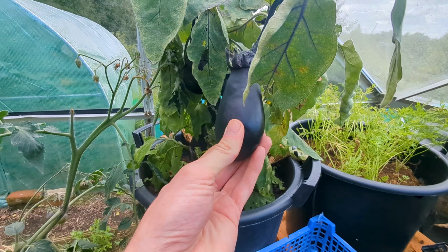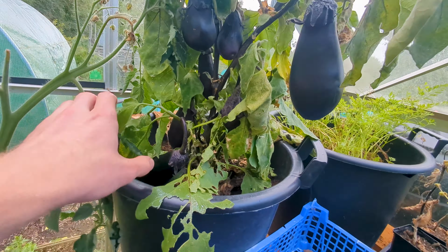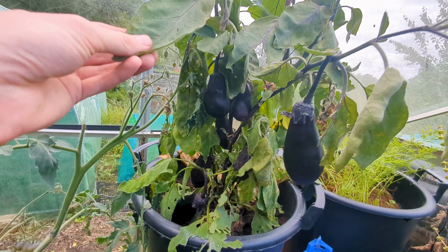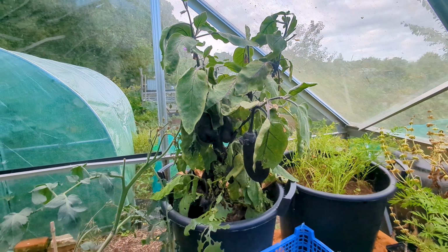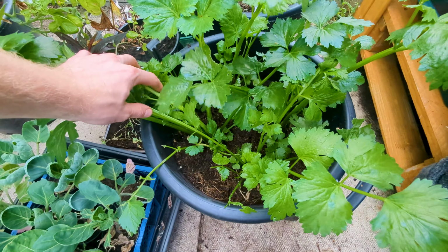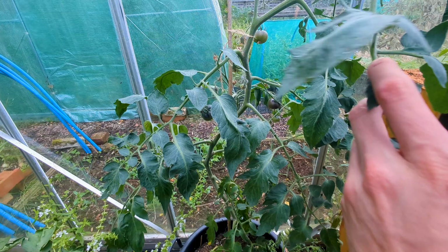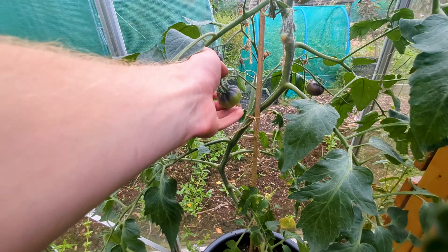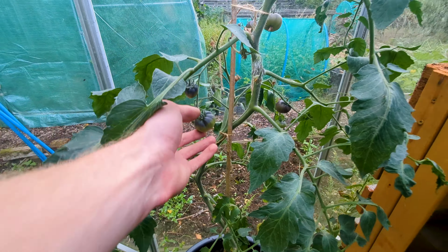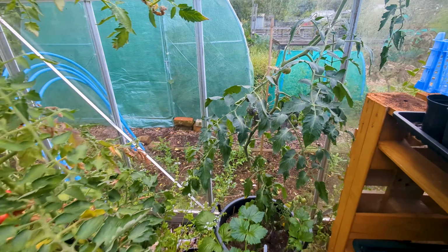We've got some more aubergines here as well. We've been picking quite a few of these aubergines. The plant doesn't look very good though, I'm not very happy with that. We've got a little bit of celery in this container which is growing okay I suppose. We've got our only remaining heritage tomato plant here, Alice's Dream, which has got a few very small tomatoes on. I'm not sure if they'll mature before the end of the growing season, but we'll see.